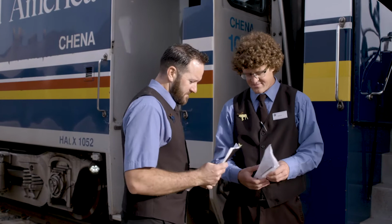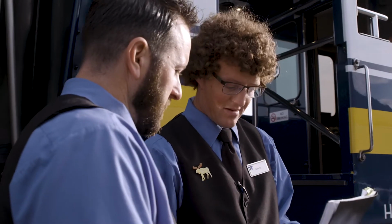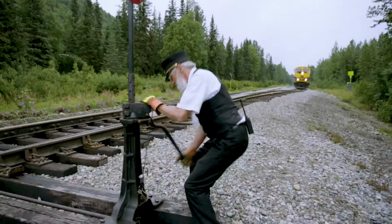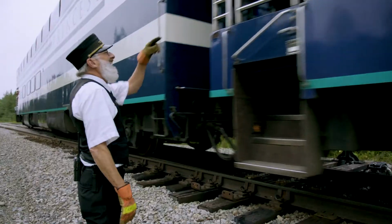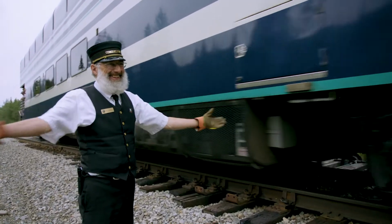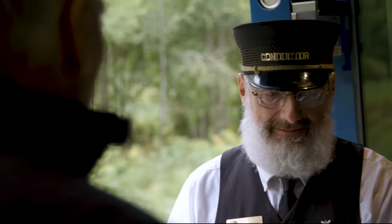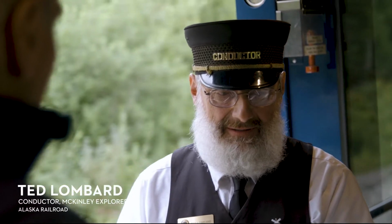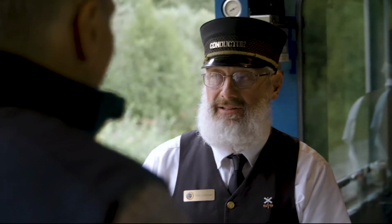Our McKinley Explorer rail guides are an experienced group of travel experts. But few have logged as many miles through Alaska's interior as Alaska Railroad's train conductors. Well, you know, after 30 years of doing this, it's been interesting how I can interact with so many people that it's been their life dream to come to Alaska, and they're actually achieving it and how they're so excited about it.